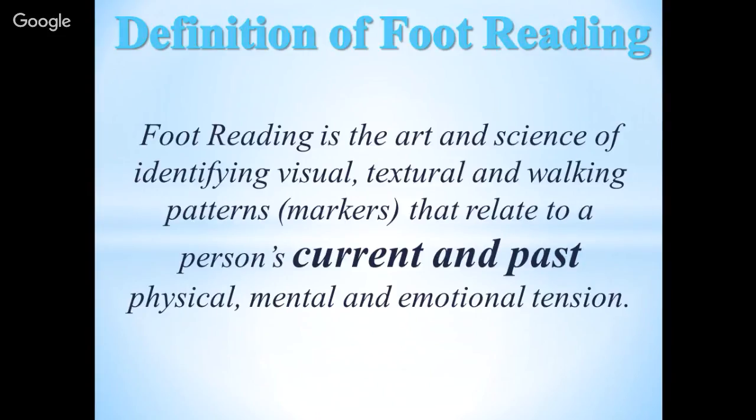So we're only concerned with what has happened and is still being held on to by the physical tissues, and what is currently happening, what the body is in the throes of, certain types of stress. And those are the types of things that we assess during a foot reading: current and past physical and mental emotional stress.